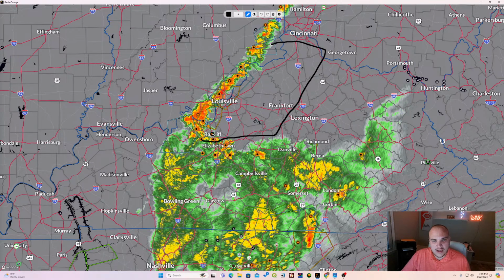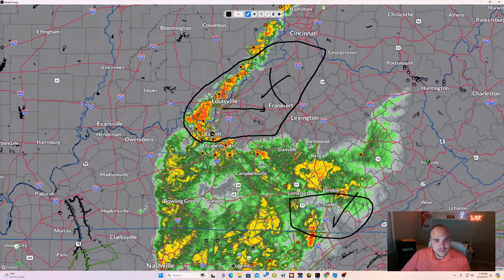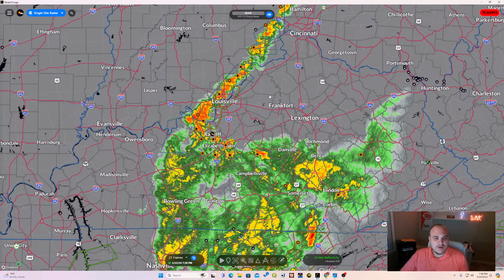Those are the ones to kind of watch at the moment as this line begins to start tilting and moving a little bit more east rather than southeast. And when that happens, the line will continue to, like I said, pulse up and down. This is not where the better energy is. The better energy is actually down here once again toward the Somerset, Corbin area, down here toward I-75. But this area up here is a little bit closer to what we call the lifting region, and that's why some of these storms are being able to go over severe minimums. So that's current radar there.